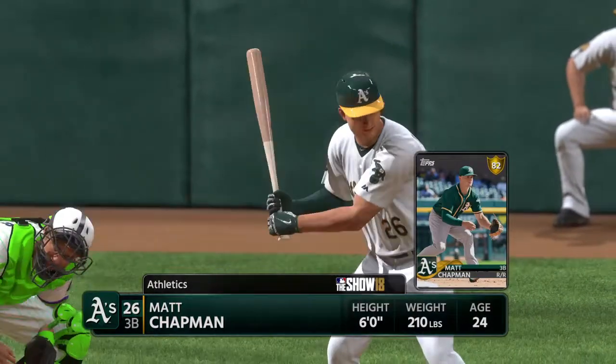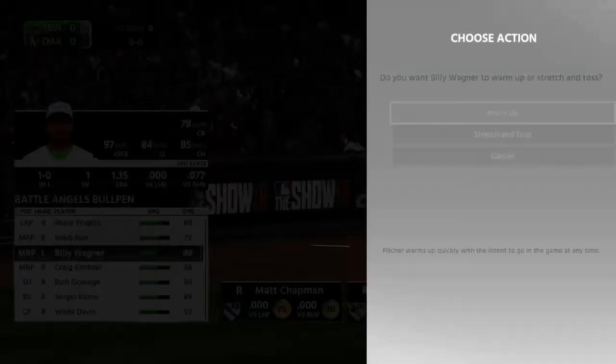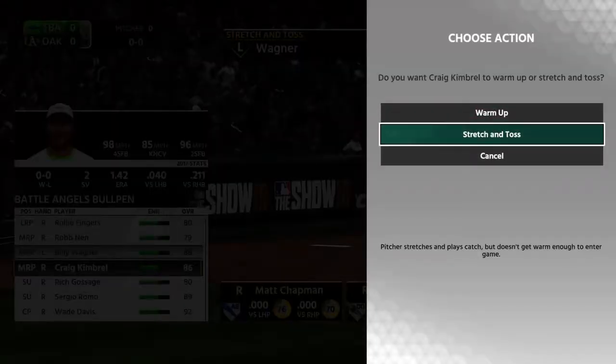Standing in, Matt Chapman. He'll lead things off here in the bottom half of the first. Third baseman, Chapman.